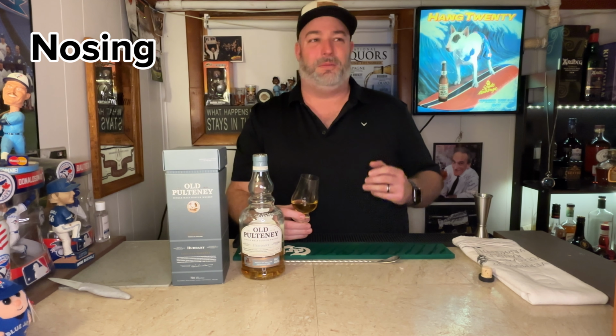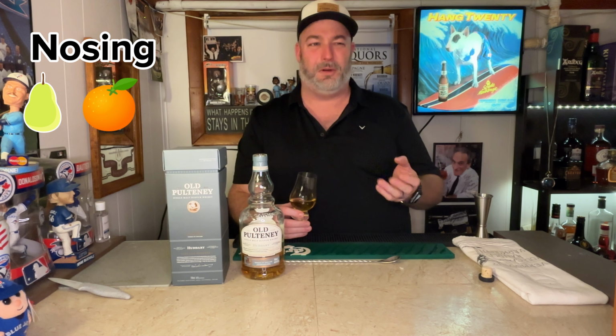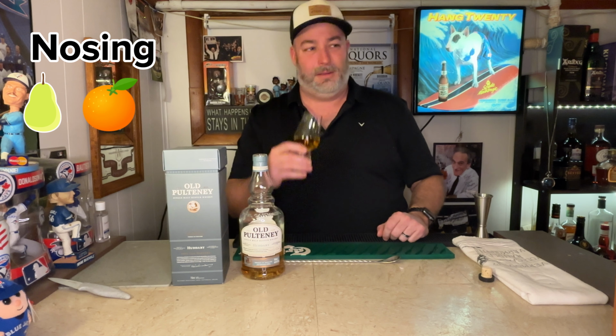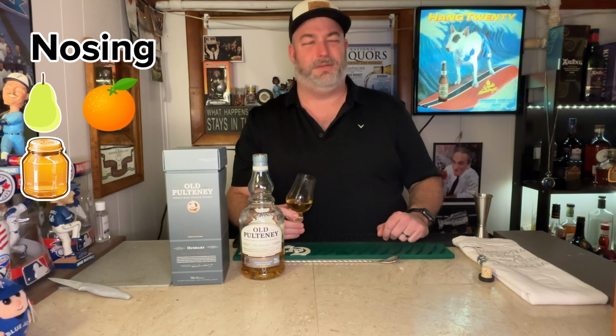So right away, I'm coming up with some pears on there. There's some oranges, some like zest, the orange zest. Some nice sweet honey in there. Some vanilla notes.